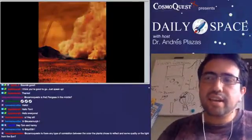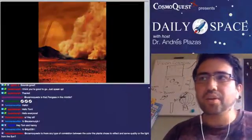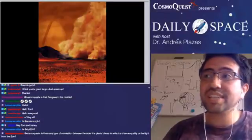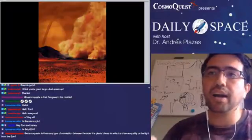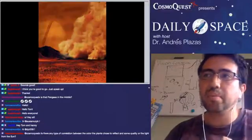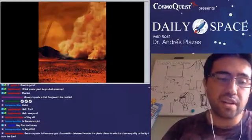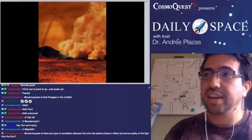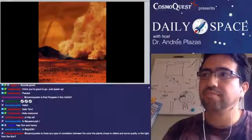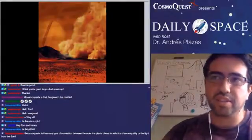Titan is a very special world, right? In some ways it's similar to the Earth because it's the only moon in the solar system with a substantial atmosphere and the only celestial body other than our own planet where stable bodies of surface liquid are known to still exist. The thing is that, of course, we have water on the Earth, whereas on Titan we have rivers of methane and ethane that flow through these reservoirs.